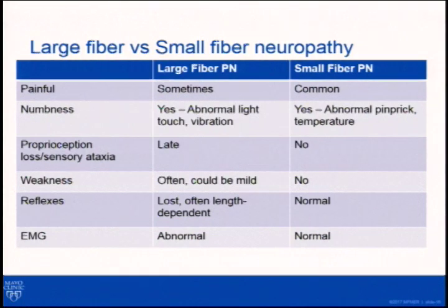So looking at symptoms and signs between the two, your large fiber peripheral neuropathies can sometimes be painful, but there's usually abnormal light touch, abnormal vibration. They may have proprioceptive loss and an ataxia related to their loss of joint position later. Weakness, often, but it can be mild. Reflexes are lost length dependent, and an EMG study, which we'll go into again later, is often abnormal. Small fiber, most things are preserved except they're typically painful and they have abnormal pinprick and temperature sensation. But the other modalities are more spared.